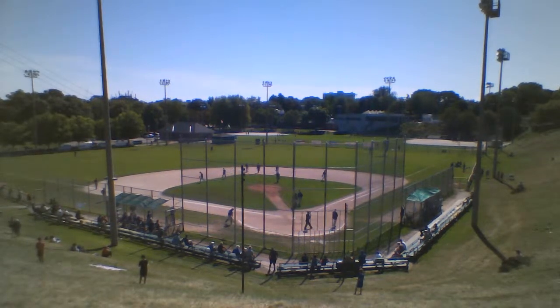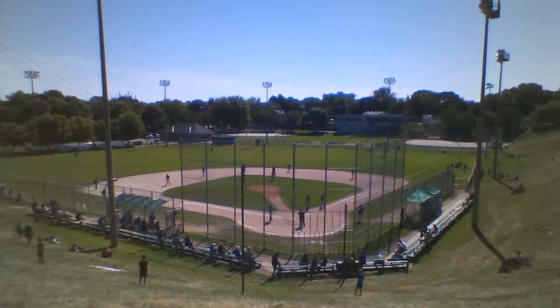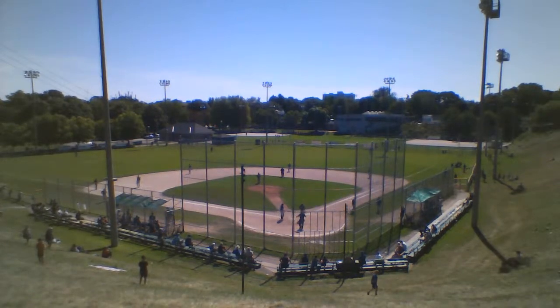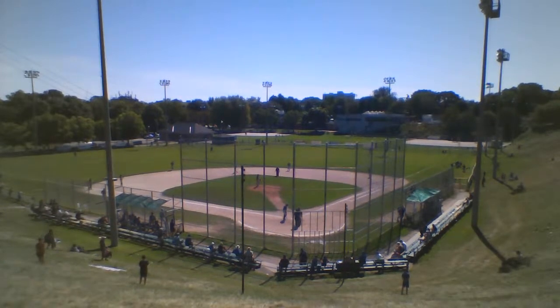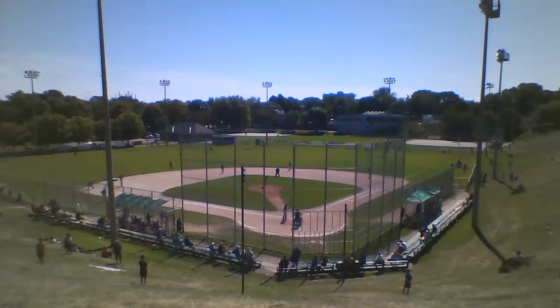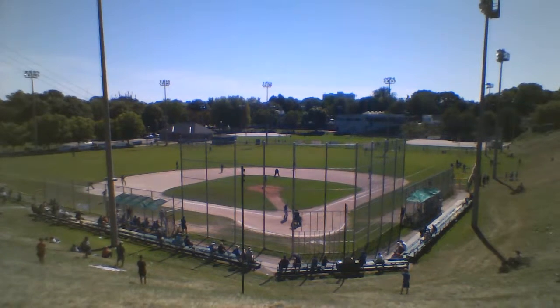The Toronto Maple Leafs have a ton of offense. And as mentioned before, they were just waiting for that big hit. And there it was from Justin Mara, who cranked one down the right field line. And it looks like Bodo is going to stay in this game to face Takamatsu. It's Takamatsu and then John Salazzo on deck.